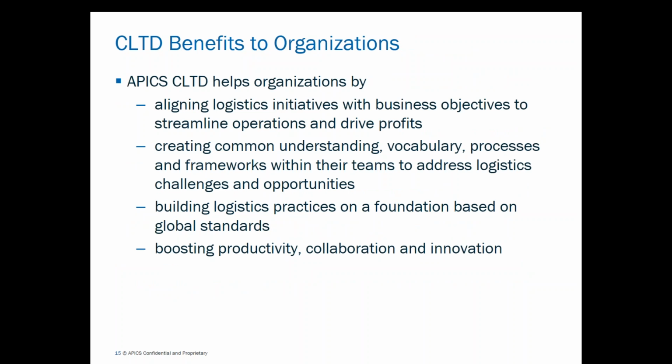Now, organizations with CLTDs on their staff can anticipate better alignment of their global logistics initiatives with their business objectives, better productivity, collaboration, and innovation. Having a standard vocabulary and a common understanding of logistics terms and processes based on global practices, not only throughout your company, but throughout the whole end-to-end supply chain, makes communication and collaboration easier and more effective.